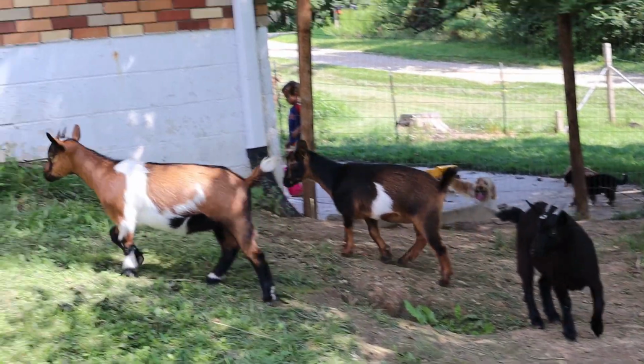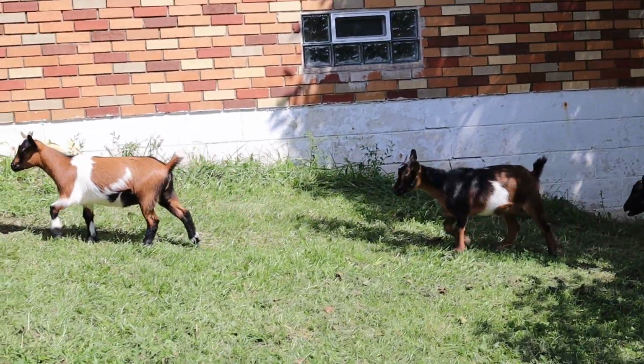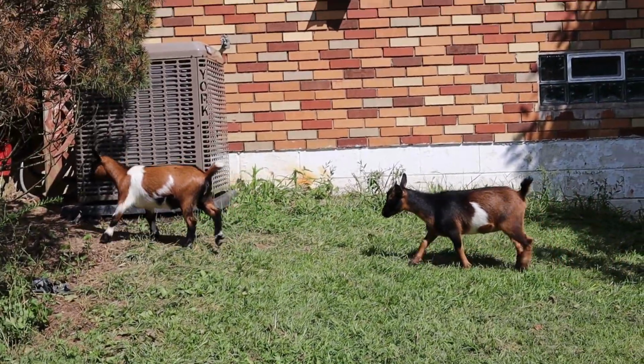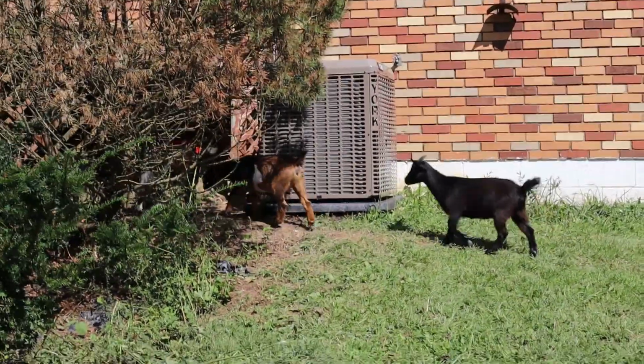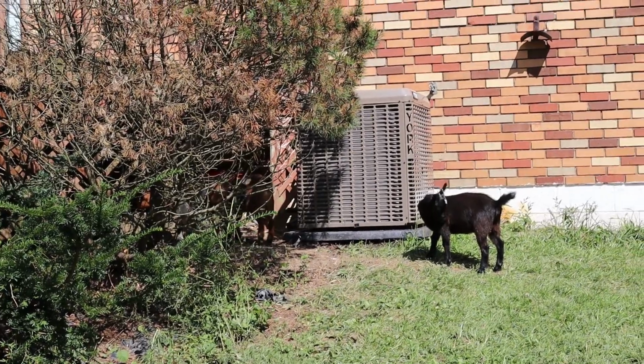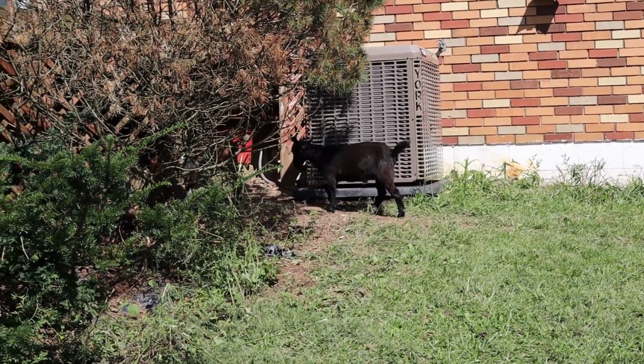So for our last update of all the updates, the goats are now in the backyard. So they are no longer in the side yard. We're using that for the puppies now. We were able to successfully incorporate the goats with the dogs in the big backyard.